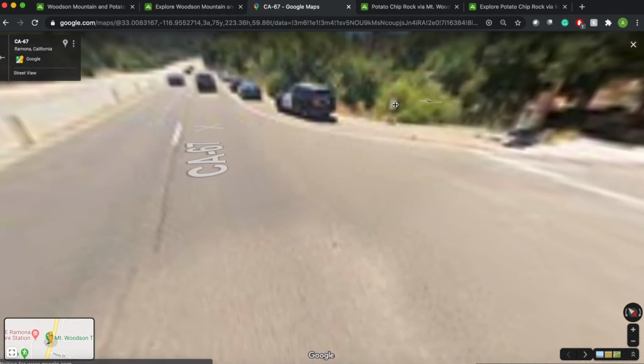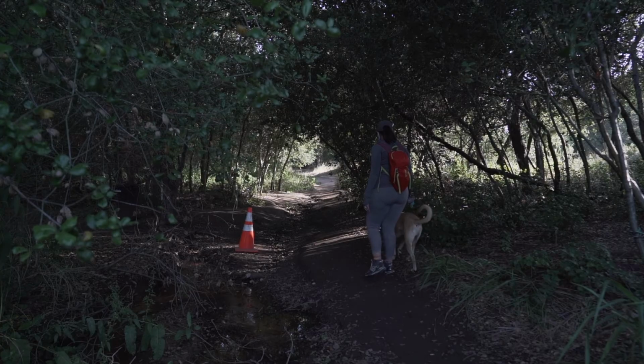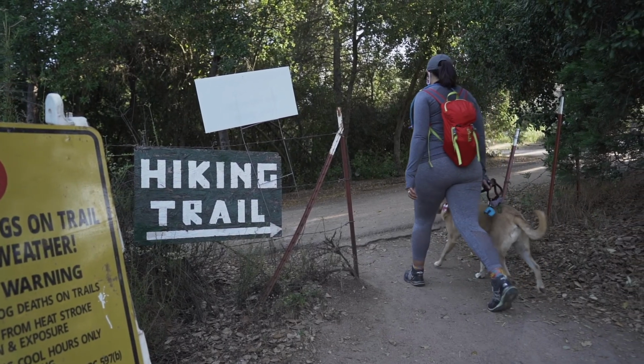As you saw in the video, right there is the entrance to the hike. And then you would just park your car anywhere here, go to the entrance, follow along. You'll be walking next to a creek for like 5 minutes, and then you'll find the paved road and you start going up from there.